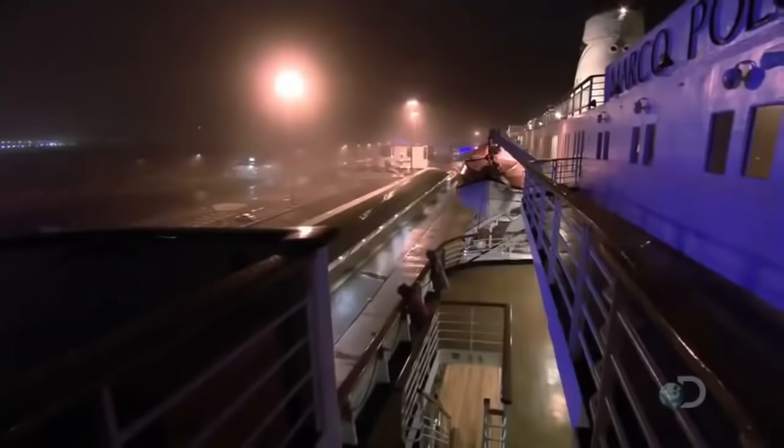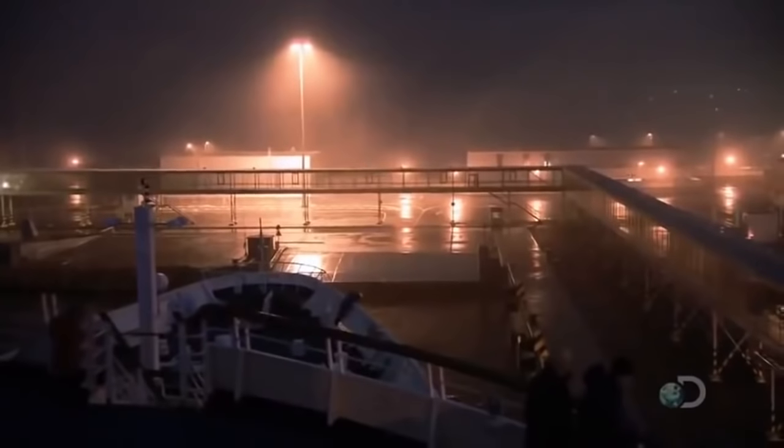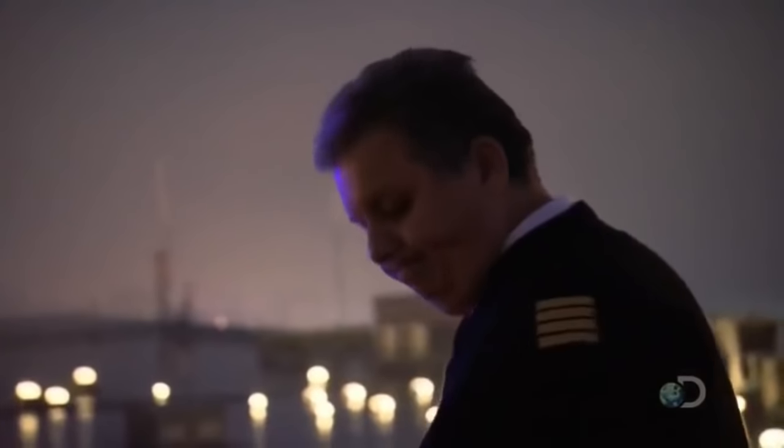2.5 closing. Okay, good closing. It won't be easy. The local port authority assigned a tight corner berth to Marco Polo, so she has barely any space to turn.